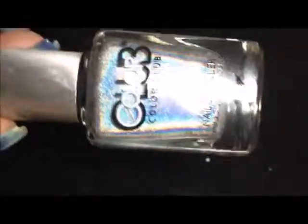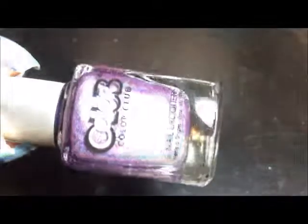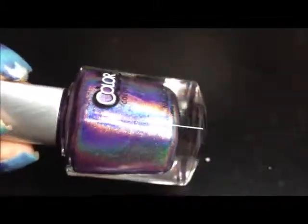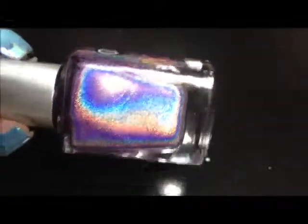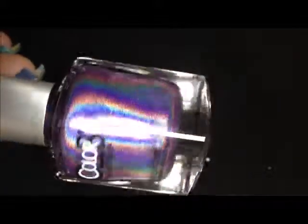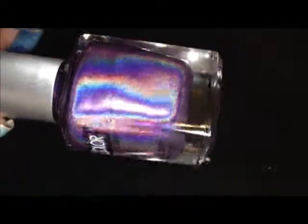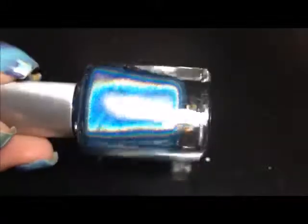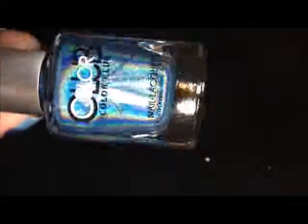Let's see if I move the light a little bit. You can see a little more. So rainbowy. Okay. And the next one is Eternal Beauty. It's a purple holographic. You can kind of see those purples and blues in there. Move the light around. See that purple tint a little more. Okay. The next one is Over the Moon, which is the blue one. You can see that blue and greens in there. Gorgeous, gorgeous. Move the light a little bit.